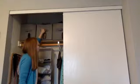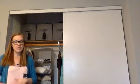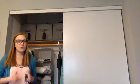So on the side of my closet, I have some fabric totes. These are the reinforced kind that have a solid bottom, and they work really well for large or bulky items. So in this one, I have sweatshirts. There are 4 or 5 of them just folded up in there, and that's a much more convenient way for me to store them instead of hanging them, because they're so bulky. They take up way too much space if I hang them. So that is how I like to store my sweatshirts.